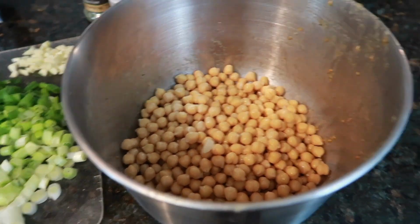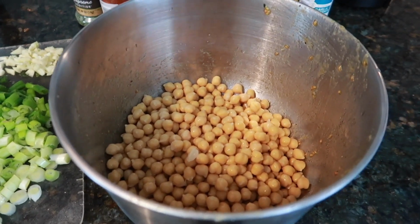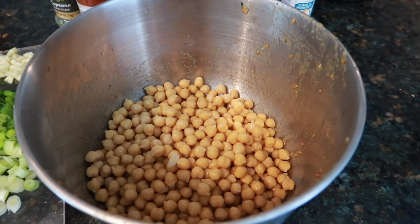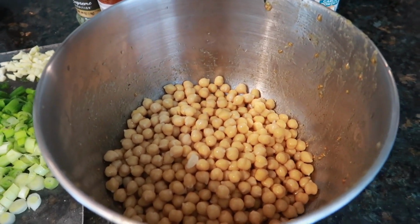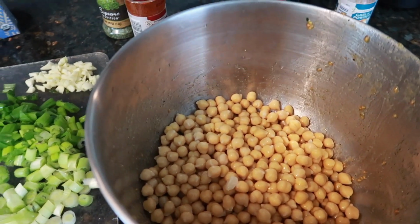I used 2 cans just because this is a meal prep and we need enough for the week. I love chickpeas. I always have chickpeas. It's actually really good for you, especially when you are trying to go into weight loss. They're awesome for you. So if you don't believe me, you can look it up.